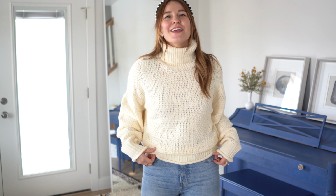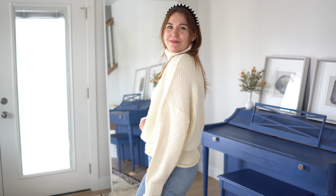Let's first start with something that I am wearing, this chunky knit turtleneck sweater. This is from Amazon's fashion line, which they have done so well with lately, creating really good current pieces at a really great price. This is $34.95, so it's not gonna break the bank, but I love the texture to it, how chunky it is. It is really soft, not itchy or scratchy at all.